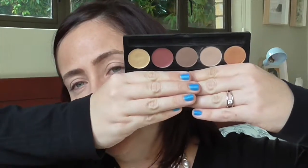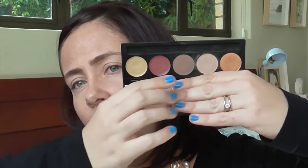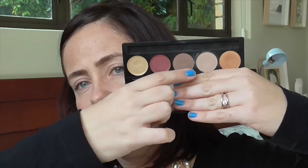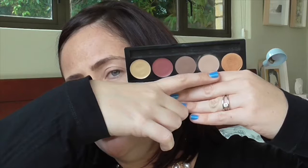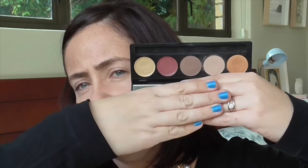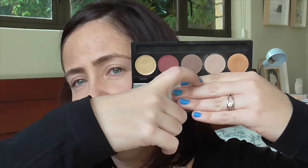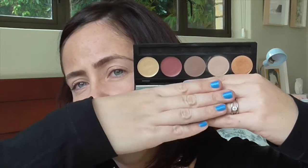I'm using my Inglot palette. I will put the shades below. So this is actually a concealer, this is a lipstick. And then these two are matte shades, and then the one on the end is a kind of metallic shade. Now, I don't normally put the gold on for every day. I use these two colours instead, which they don't really give a lot of colour, but they do kind of just create a little bit of dimension on the eye.